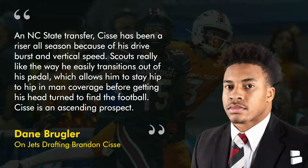But this is what Bruegler had to say about Cisse, an NC State transfer. Cisse has been a riser all season because of his drive, burst, and vertical speed. Scouts really like the way he easily transitions out of his pedal, which allows him to stay hip to hip in man coverage before getting his head turned to find the football. Cisse is an ascending prospect, and he is. He has skyrocketed up draft boards over the last couple of months.